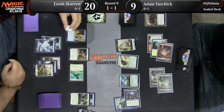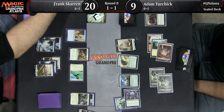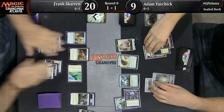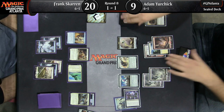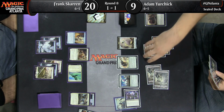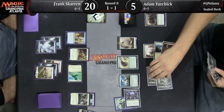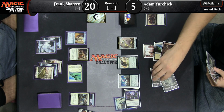Yep. Flying Hyena smacks for 4. Pass back. Okay, well, that's interesting now from Adam's perspective. No play there from Frank, even with all that mana. So he's left a window for Adam.